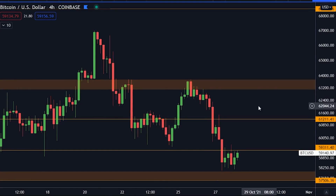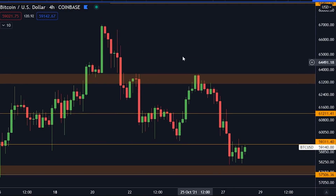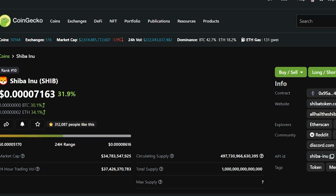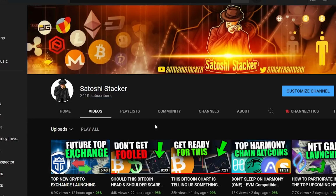Guys, today we are going to talk about whether this bull run is actually starting to roll over and have we hit the peak here. I'm going to talk about what needs to happen in order for us to continue this bull run to the upside. I'm also going to talk about Ethereum, traditional markets, meme coins and much more.